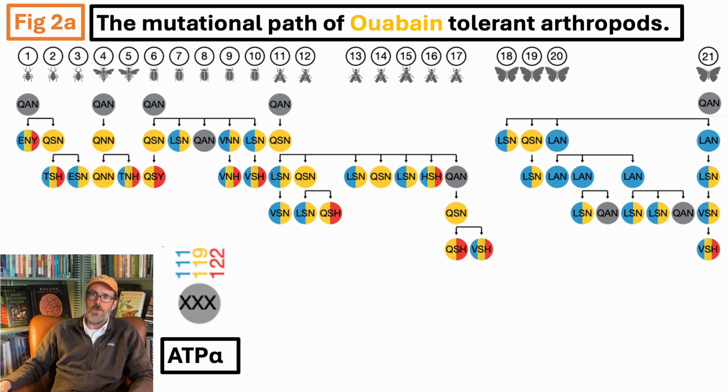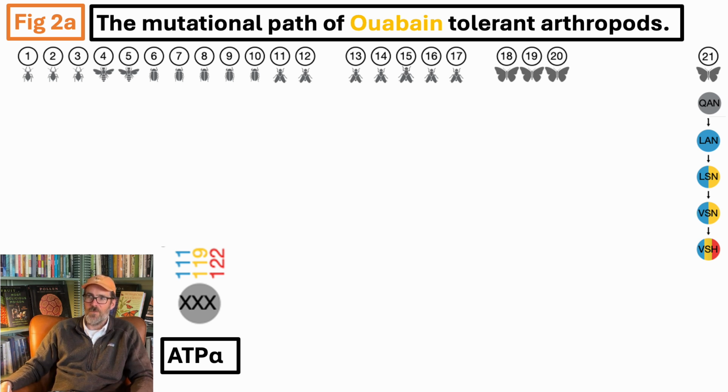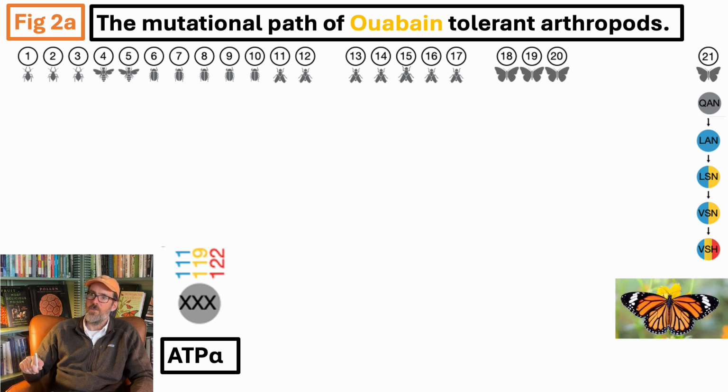This figure is quite a lot of information, and I'll start just with the monarch butterfly on the far right hand side. We see the ancestral QAN is mutated to LAN in the monarch, and then to LSN, and then to VSN, and then to VSH, which is the fully tolerant state. Notice the legend here on my right next to me. It looks like the Italian flag, and it just has those 3 mutations in the ATP alpha.